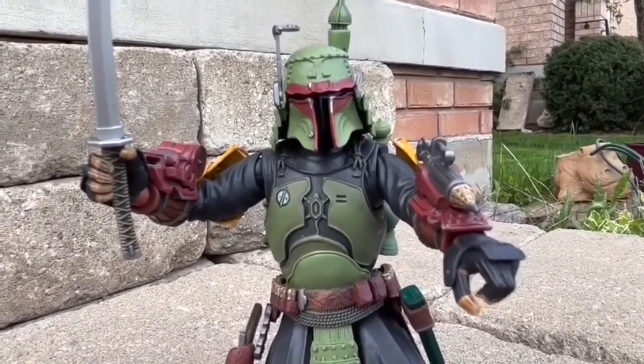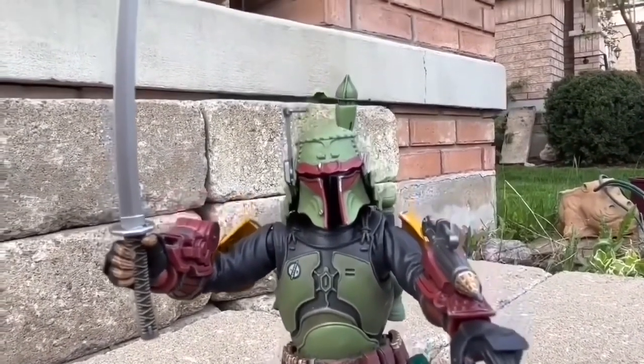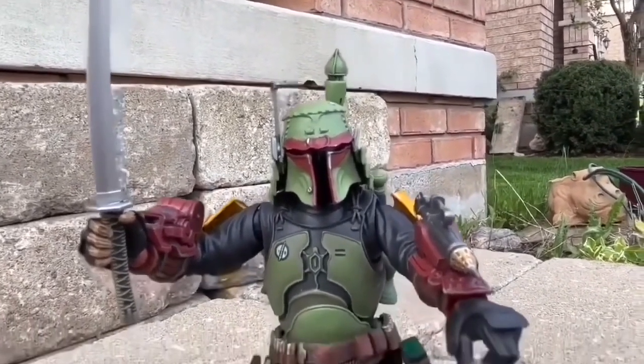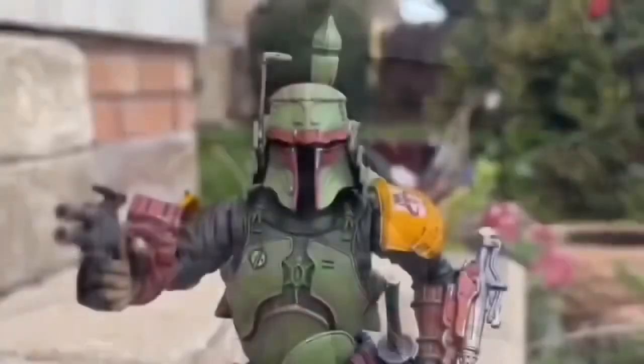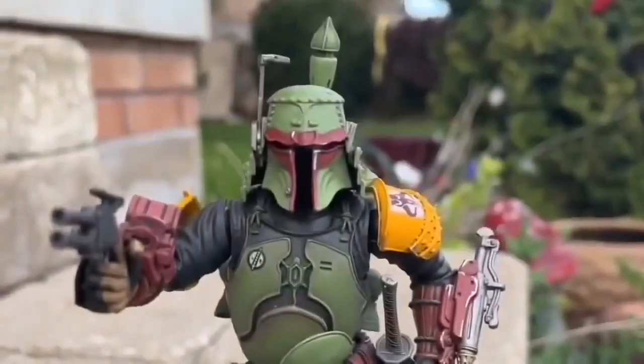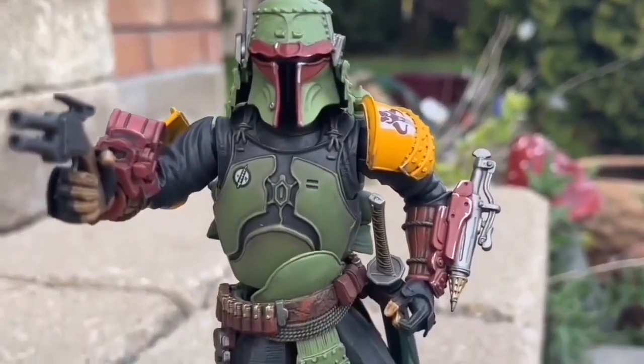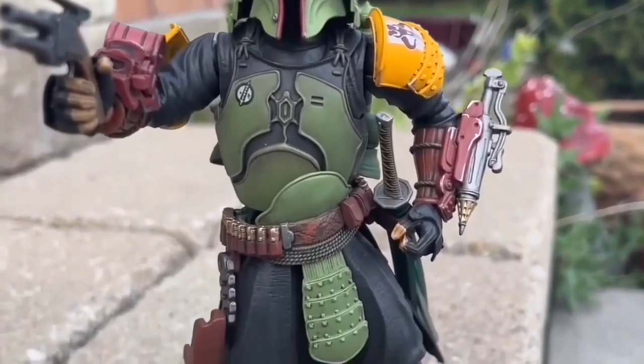So well done. Very well done by Bandai, as a matter of fact. Like I said, this is probably one of my favorite figures that we have in our collection here at Sammy's Collectible Toys Hall. So at the end of the day, guys, I do recommend picking up this one for sure. Really cool looking Boba Fett there as we do an up and down shot. If you follow the channel, I like to do panning shots.